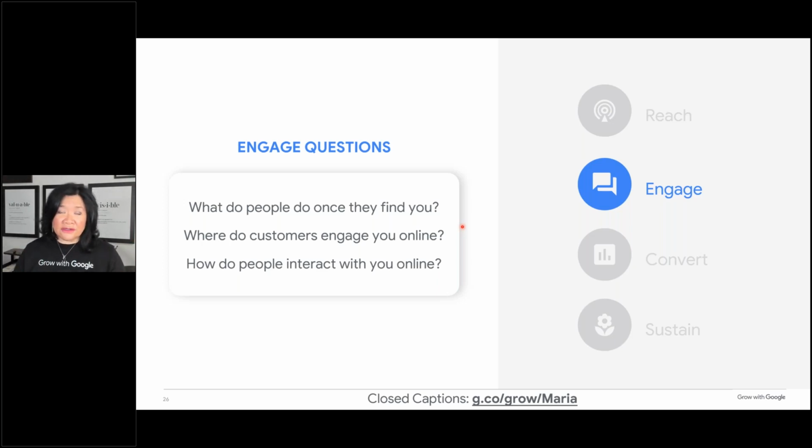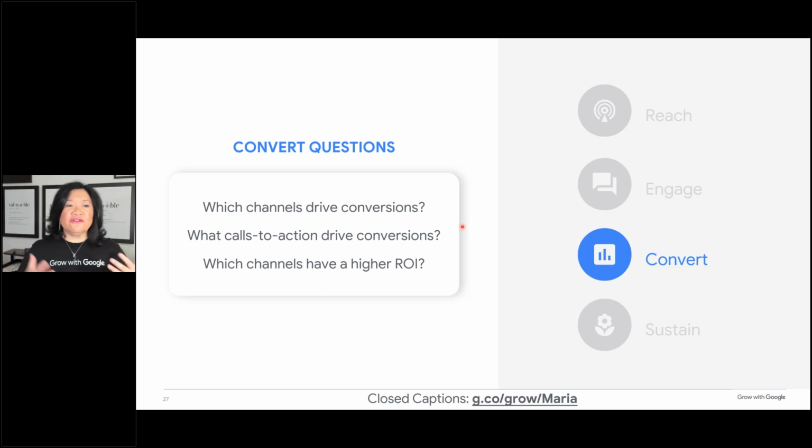Do they look at your footer to see if you're even in the area? Maybe they want to know your address. What is it that they're doing? And how are you interacting with them online? How are you giving them opportunities to sample who you are? Then, of course, convert questions. What channels are actually driving conversion?